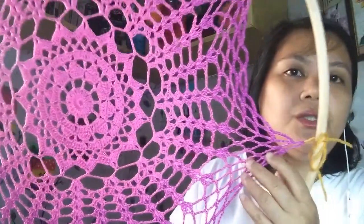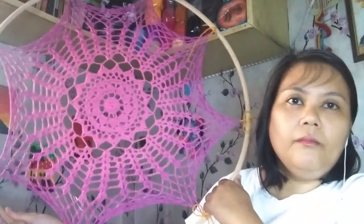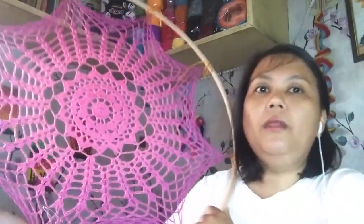The second mandala that I was able to make is using the crochet yarn, double strand of the crochet yarn. This one is also a crochet yarn, but this one is just one strand of it. I'm quite happy with how it turned out. It acquired those designs, those vertical lines that go outwards. So this is the second mandala, and I am still in the process of making the third one.